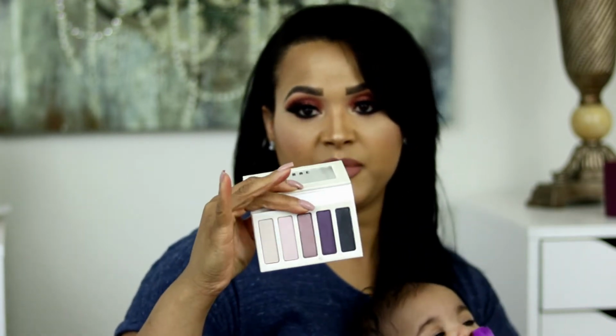Ooh, you know what? I've got more from Lorac. This is the Platinum Status palette from Lorac. It's one of those little minis. It came in a kit.